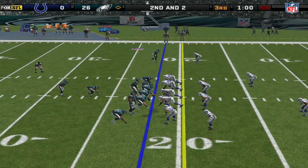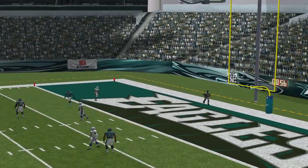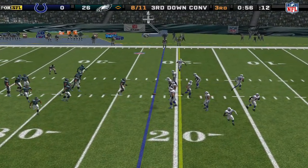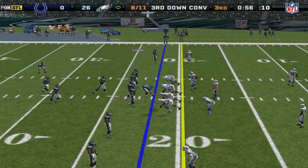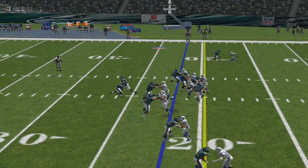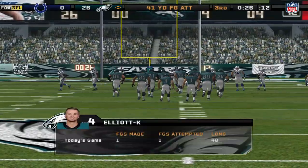Indianapolis comes out in a 4-3. Throwing. This one falls incomplete. A little bit long, overthrowing the receiver. That might have had something to do with his follow-through. If you release the pass just a little late, you're going to see underthrows or balls thrown into the ground. If you release it too early, then you'll see an overthrow like that.